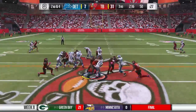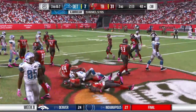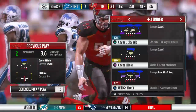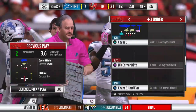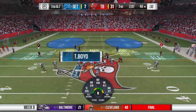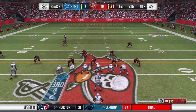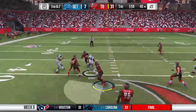On the run, Abdullah. And he'll get this into enemy territory, but not by much as he's down to the 48. And he got half of what he needed there, 2 yards. And it'll bring up a 3rd and 2 more. Third and 2 for Dalton. And it's a short one here, complete to the tight end.